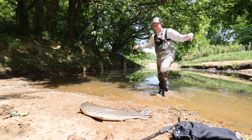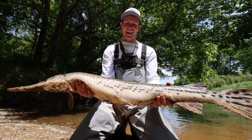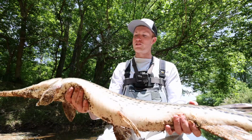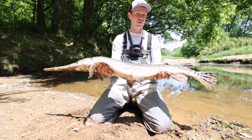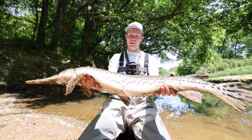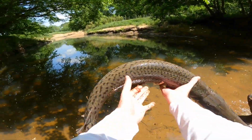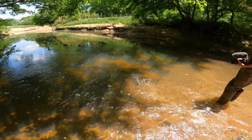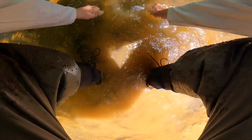Oh God. All right, I need to hold him a little tighter. Check that out, guys. What a beast. But she gave up a good fight, guys, so I think we should go ahead and let her go so she can make some babies and keep on populating this little creek. Oh, that's one way to do it. That was not graceful at all, but she's back in.